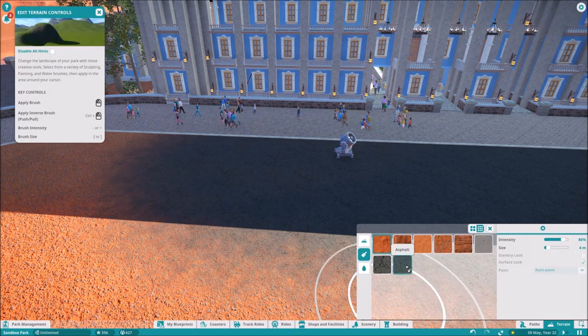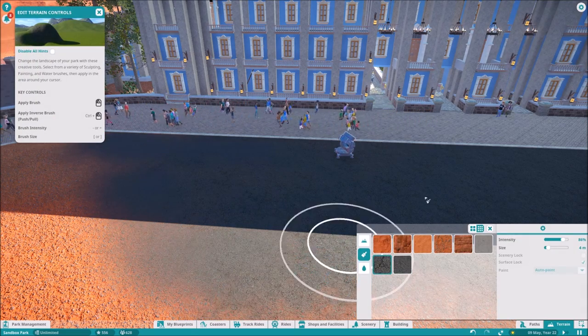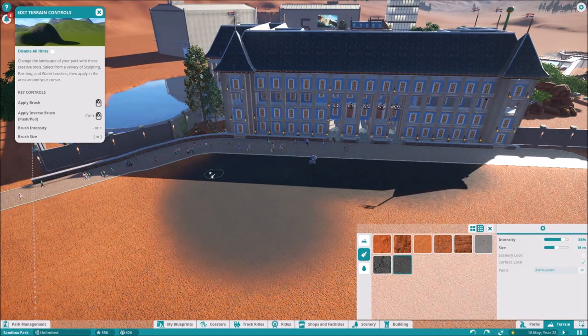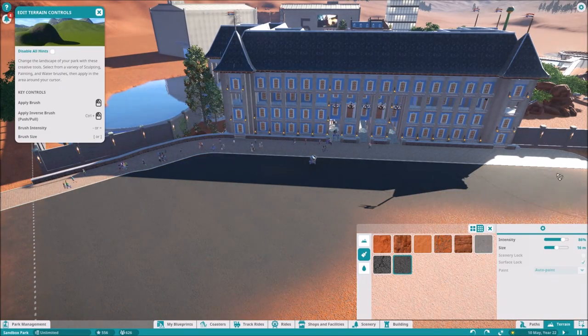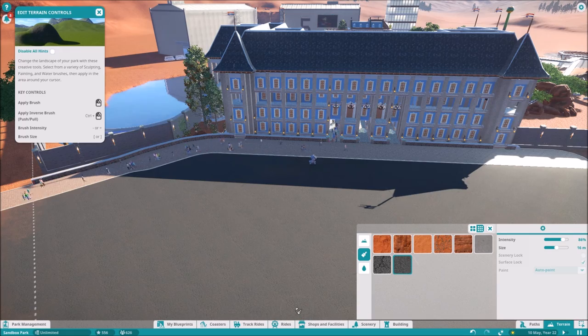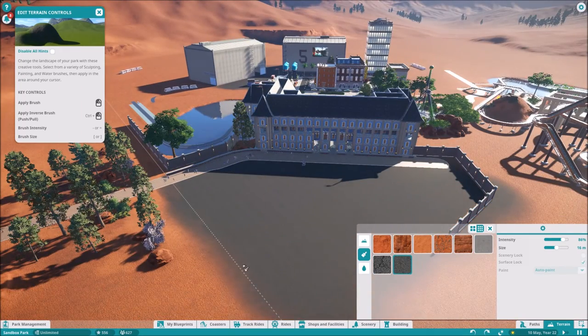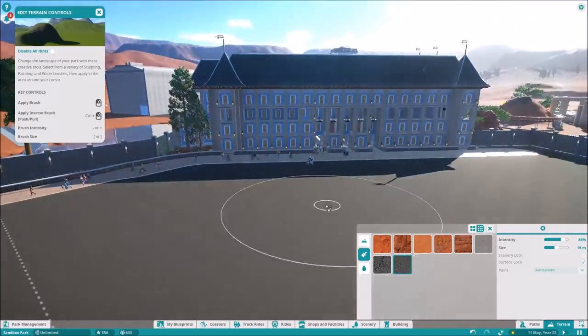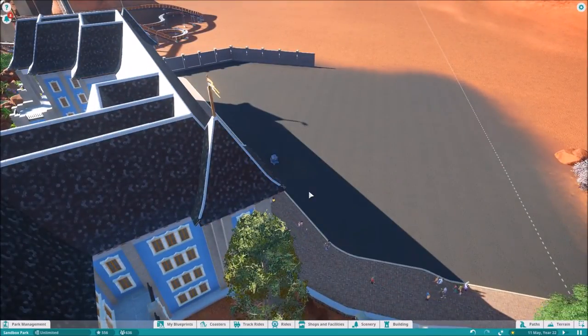Just zooming out there and having a look at a few other things. You can see here I'm also playing around with texture paints, and the instant I make this change, I notice that it does neaten up the area, and by the way, ignore that spotlight.